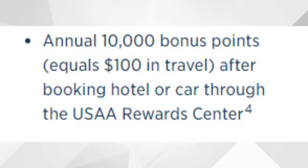Now with this card, there's also going to be a welcome bonus or a spend bonus, whatever you want to call it. You can receive a 10,000 point spend bonus after you book a hotel or car through the USAA Rewards Center. These 10,000 points will be worth $100 in value.